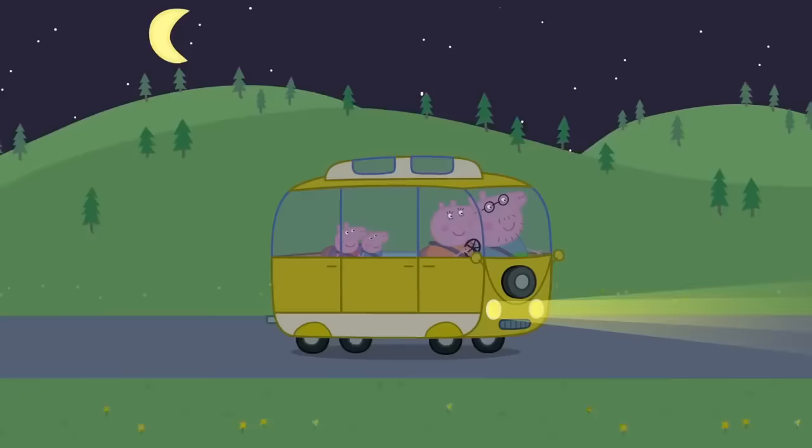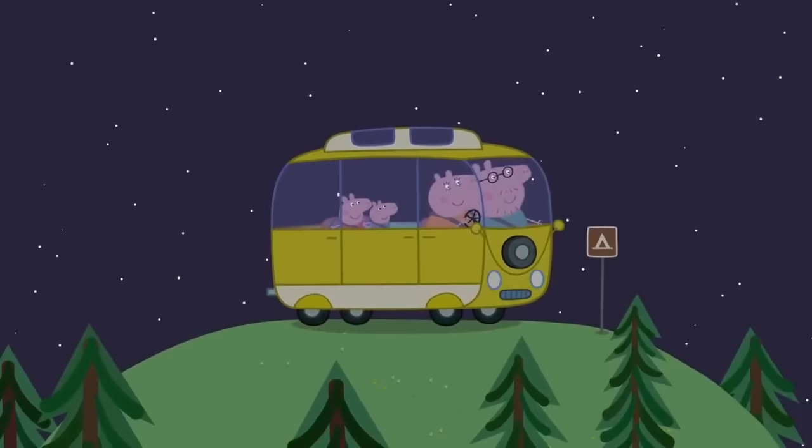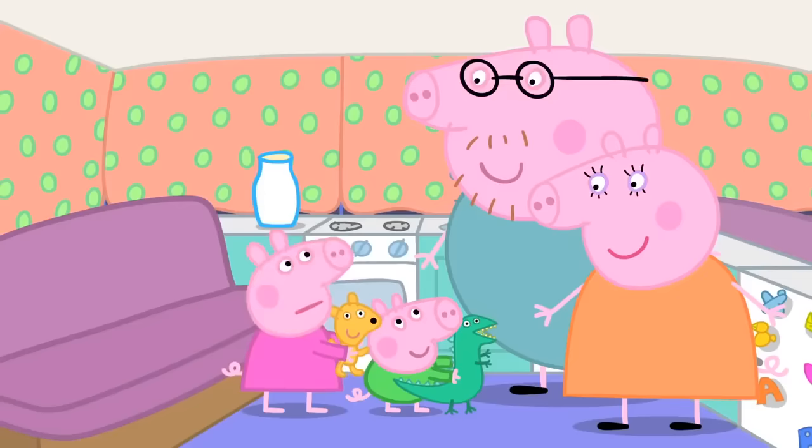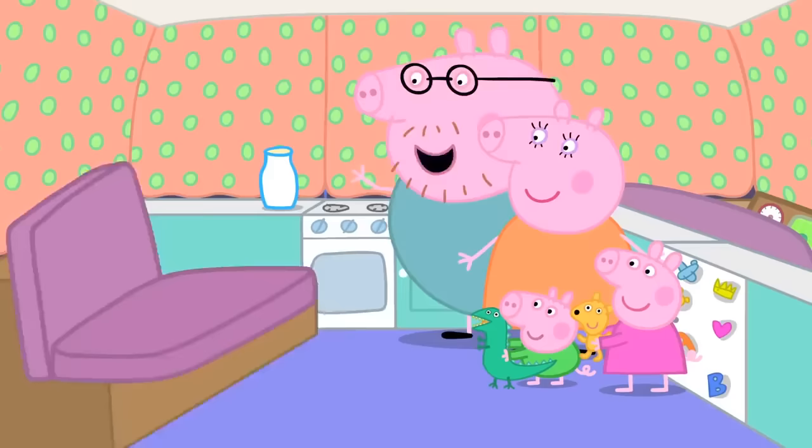Are we nearly there yet? Just up the next hill. You have reached your destination. Hooray! Time for bed. Where will we sleep? Mummy Pig and I will sleep on this bed. Ooh! And you two will sleep upstairs. But there isn't an upstairs.